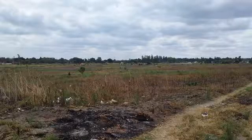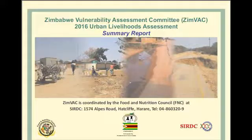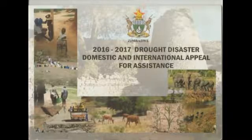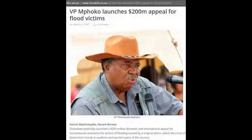The 2016 drought affected the whole country's agricultural sector, and for Harare it largely affected the peri-urban farmers. The Zimbabwe Vulnerability Assessment Committee 2016 Urban Livelihoods Assessment reported that Harare had the highest food insecure population of about 322,205 people. A drought disaster domestic and international appeal for assistance was launched.